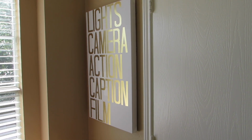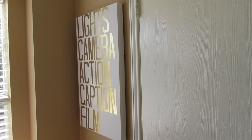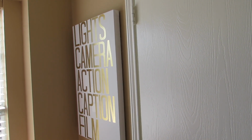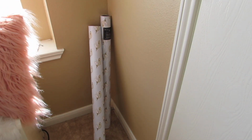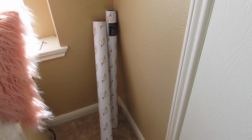I got this from the At Home store. You'll see as we keep going that a lot of my wall decor is either from At Home, from Michael's, or maybe something is from Ross. But I just love this. And then in the corner is just some wrapping paper. Whenever I do giveaways, I like to wrap the giveaway prizes. And unicorns are my thing, so we have unicorn wrapping paper.